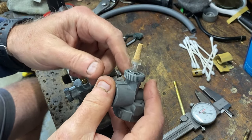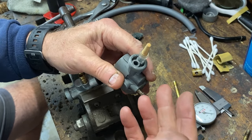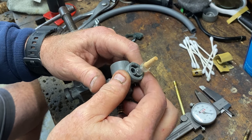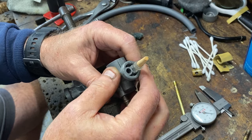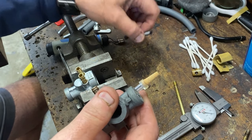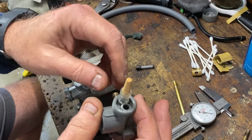See? We'll push that in. It's already the right size as far as that barb goes for this hole. I don't know if it's called a barb, the larger area where a hose would normally go on a fuel line. So we'll shove that in, and that'll even be a better filter than this guy here. I mean, this is crap. These are crap. So that'll work.